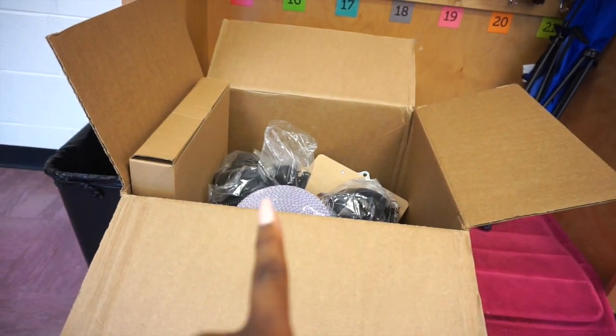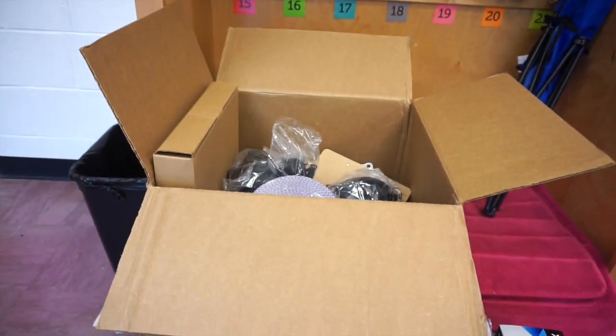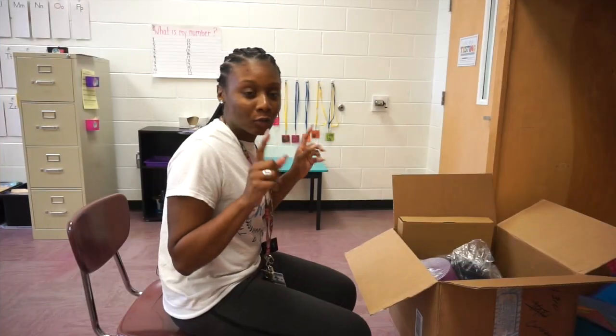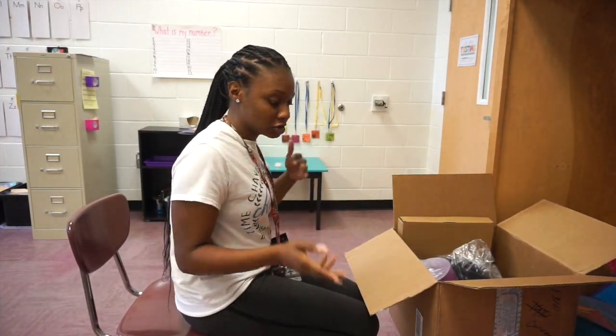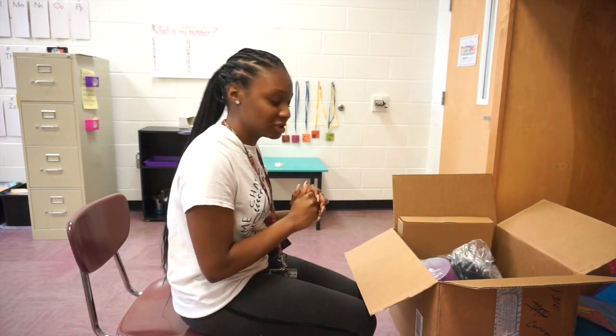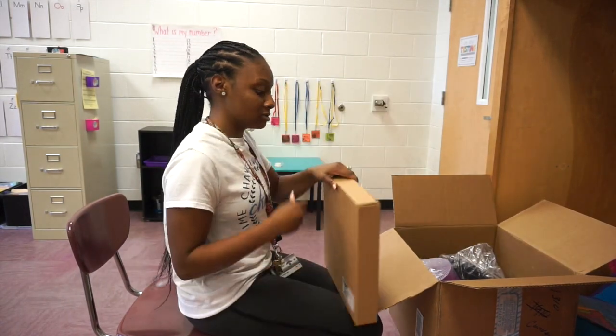And our stuff is just coming in from last school year due to coronavirus. So I just want to share those things with you all. I received this big box, and this actually came out of this box. But I'm going to go over all these things with you guys. So we're going to start with this big box. I'm just going to show you the things that I purchased and explain to you all why I purchased these things. So I'm just going to take out this box within the box.